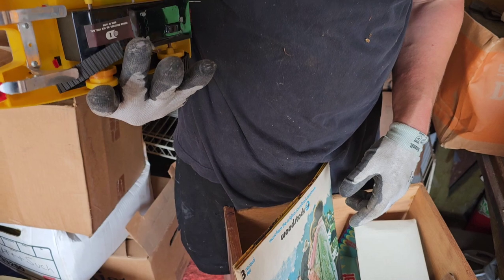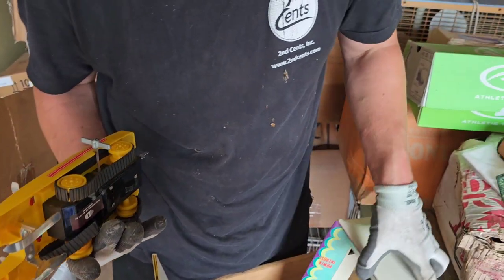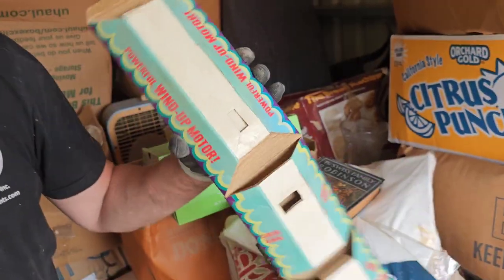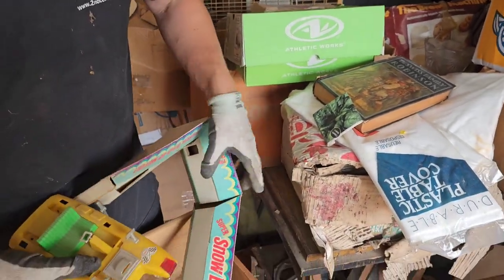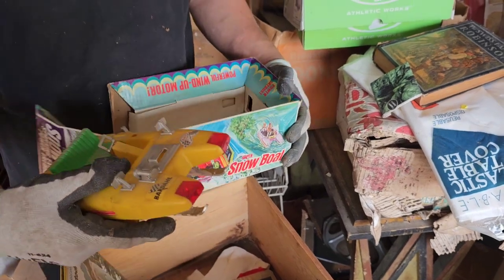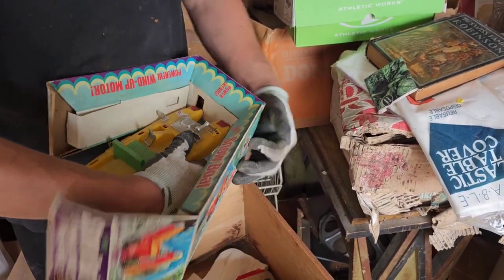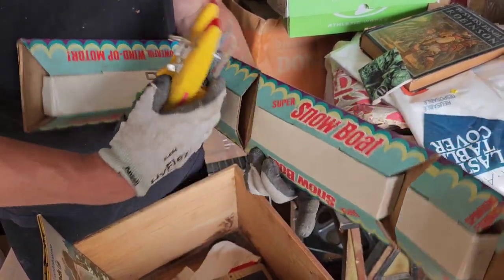It is a wind up toy made in Japan. Here it is. A super snowboat. So this, it looks like it was probably new. Seeing how it would fit in there. How's that? Oh, I see. This has to go somewhere.